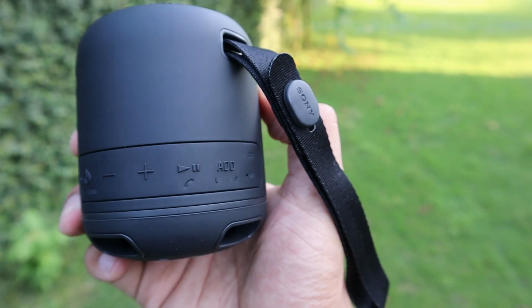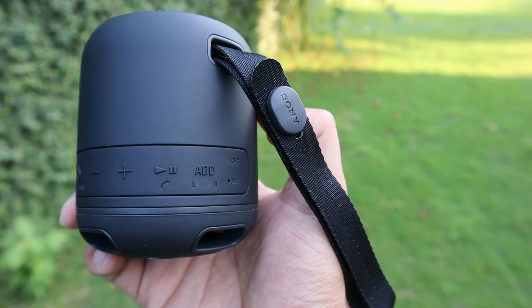The XB12 also has additional features over the Go 3. First up, there's an inbuilt microphone for you to take calls. Even though the call quality is not all that great, it is still there. Then you can also listen to wired music on this one thanks to that aux port.